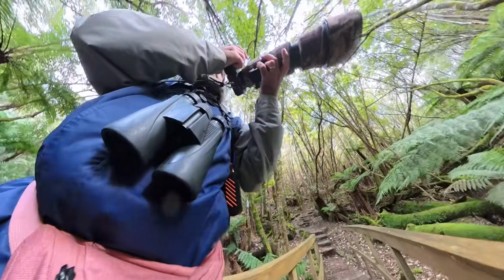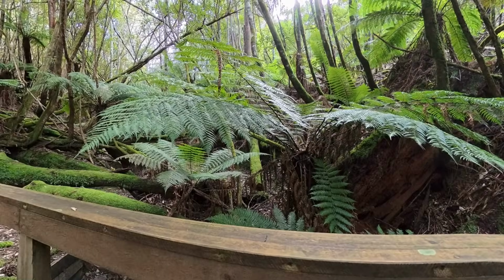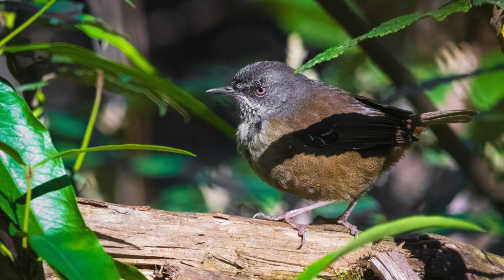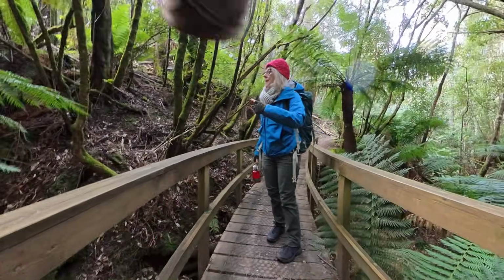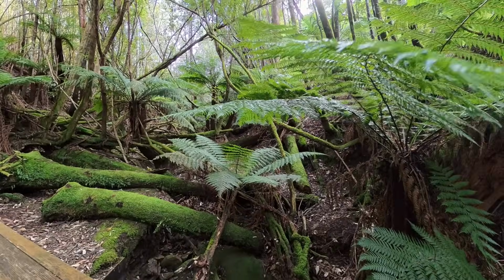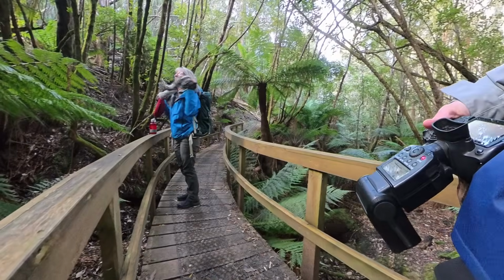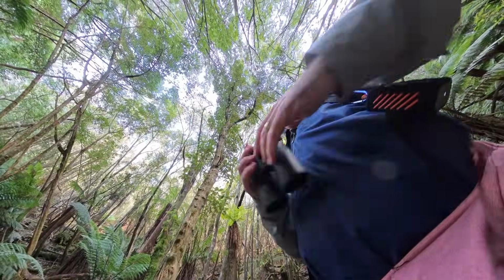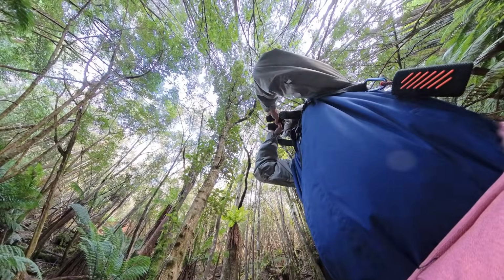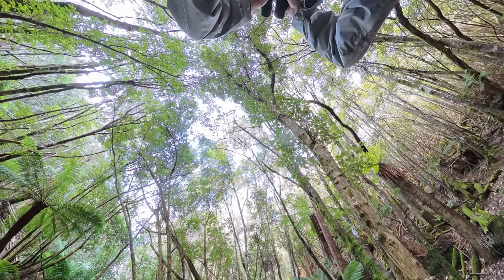Oh, on the... Oh, it's the scrub wren. Yep. That wasn't it. There's something else calling. So there could be... Oh, that's a Bayesian thrush. Come on. Come on. What's that up there? Oh, grey fantail. Yeah, no, but there's something else small up there.